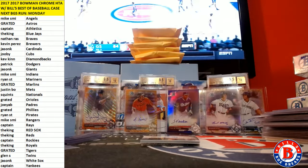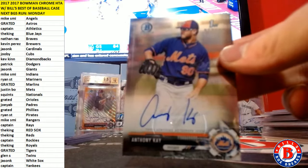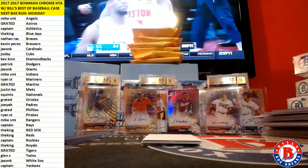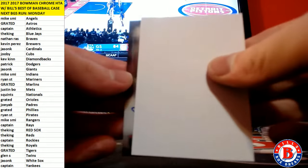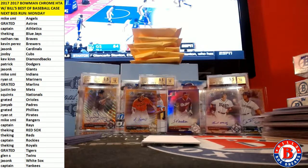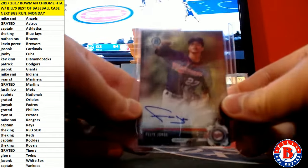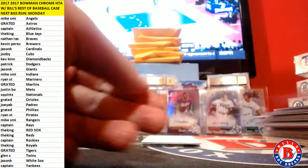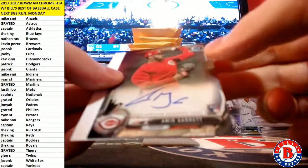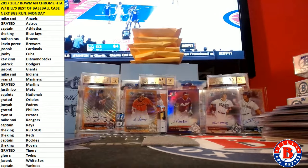All right, next box. Anthony K, base auto for the Mets. Next one. Twins, Felix Jorge. Old Felix Jorge. And for the Reds, Amir Garrett, rookie auto. For the King. All right, four boxes left.